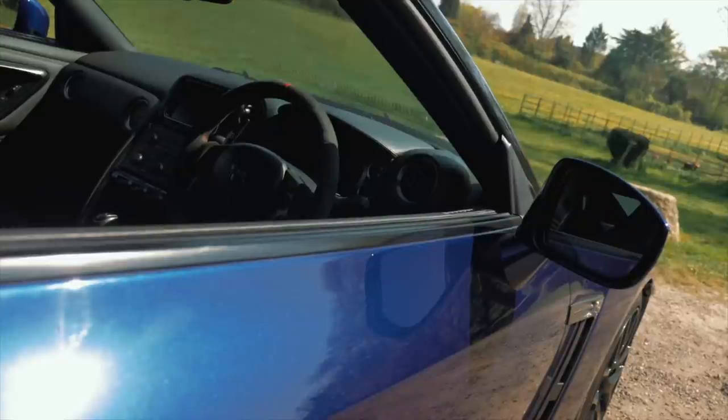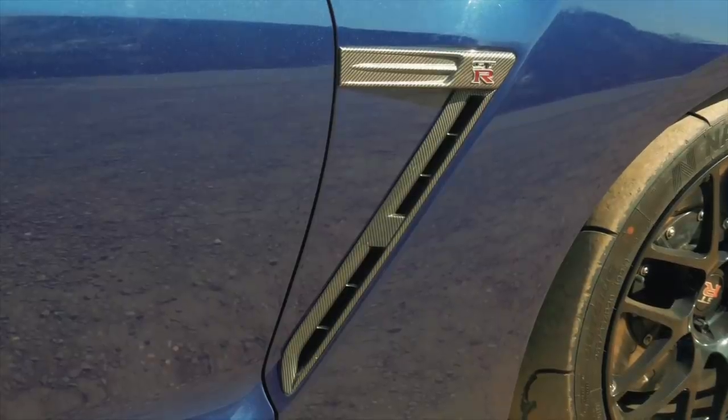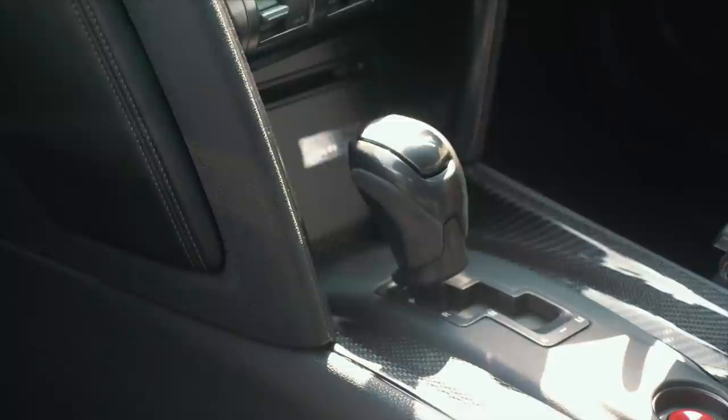I don't use this car as a daily anymore. This is just a treat for me, so when I take it out at the weekend or to an event or whatever, it's just pure fun.